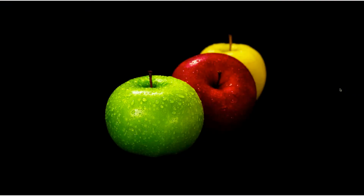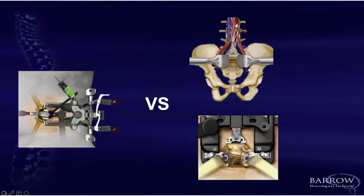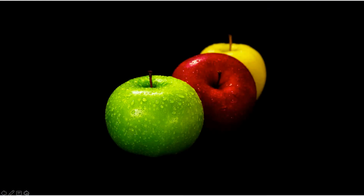So basically I'm here against ALIF and TLIF. But first I want to talk a little bit about the history of interbody fusion, so you understand where we are coming from, because the three options look similar. Go to the next one, Paul.